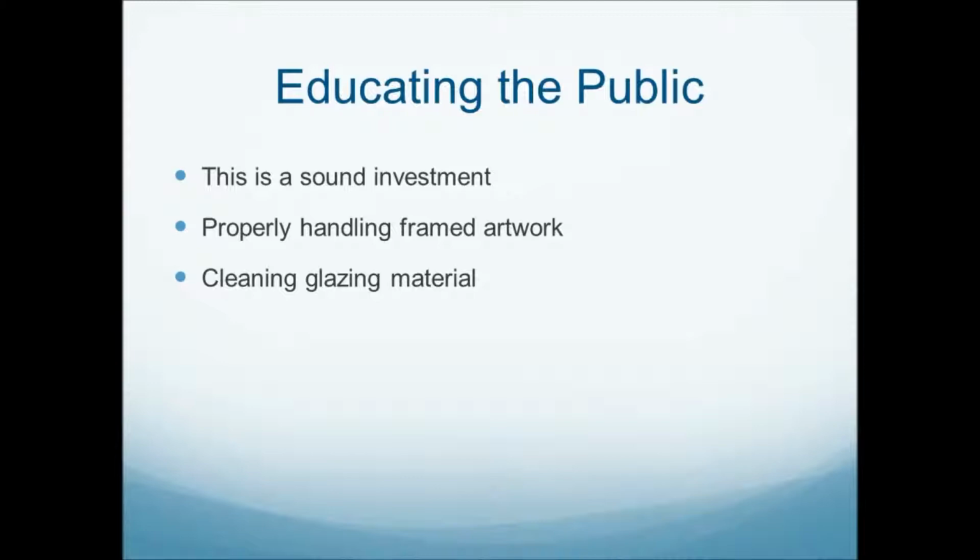Great care needs to be taken when handling framed artwork. Only one painting should be handled at a time. Large framed artwork should be moved by 2 or more persons, and be sure to carry the painting with 2 hands from the sides of the frame or by its wire. Finally, do not carry a painting by the top of the frame, as this can cause the top part of the frame to detach from its sides.